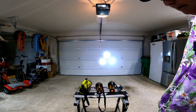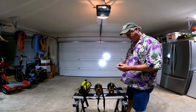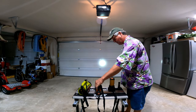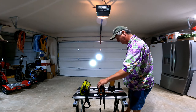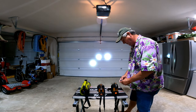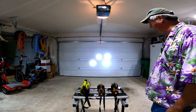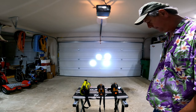So you tell me down in the comments below which one you think is the better. Number one, number two, number three, so we'll line them up here. One, two, three, and four. So you tell me which one you think is the better lantern, the better light for walking a dog at night.